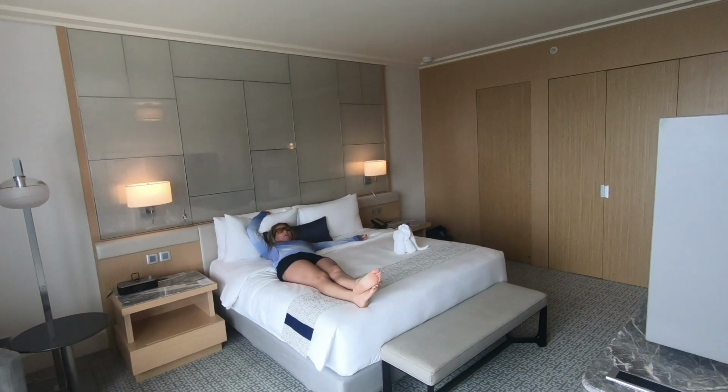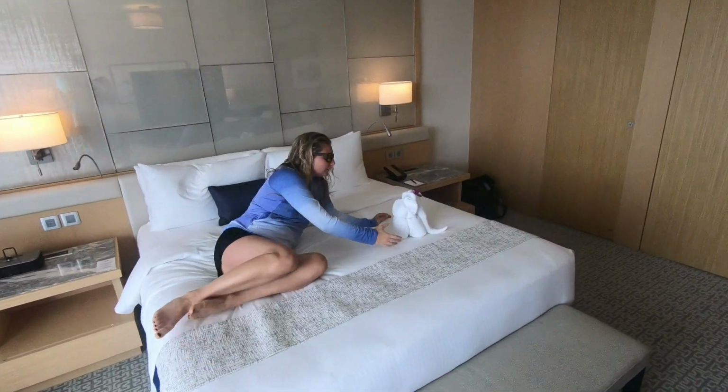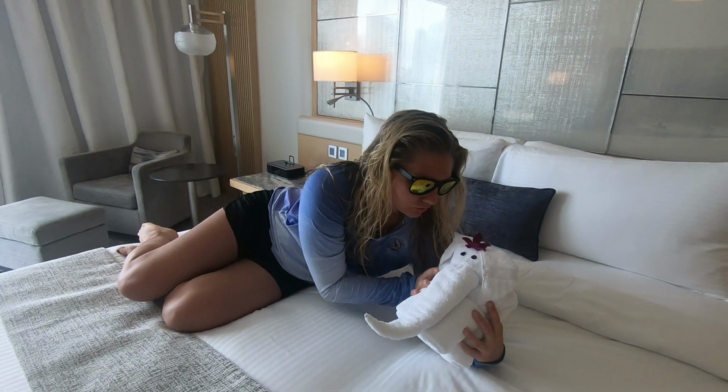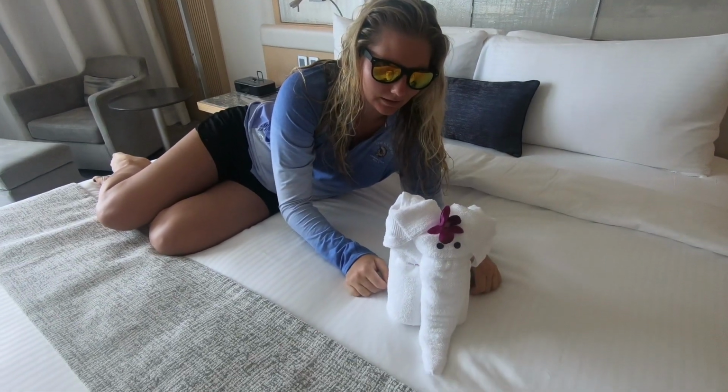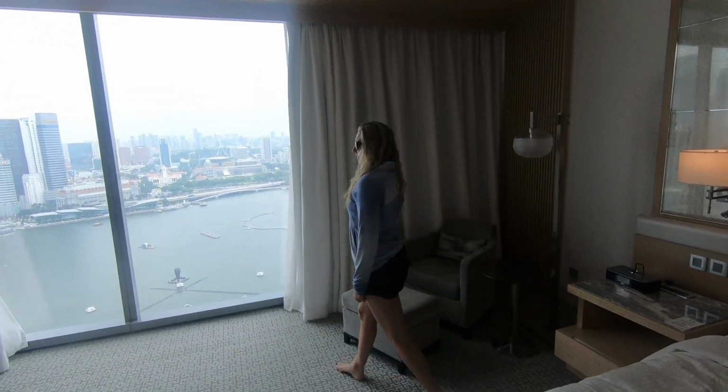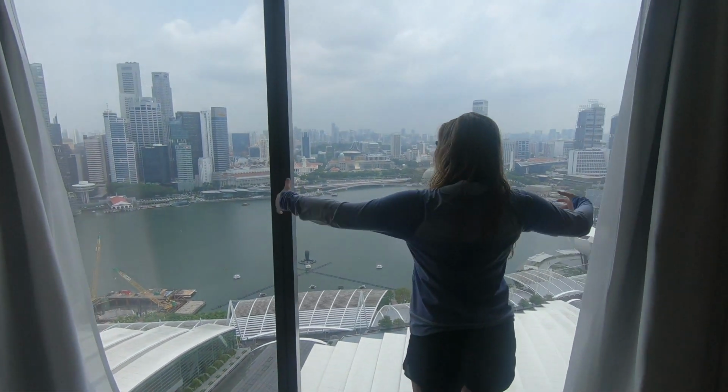All right, and then the luxurious king size bed, and a so cute little elephant animal towel, a little sitting area. And you can't beat this view.